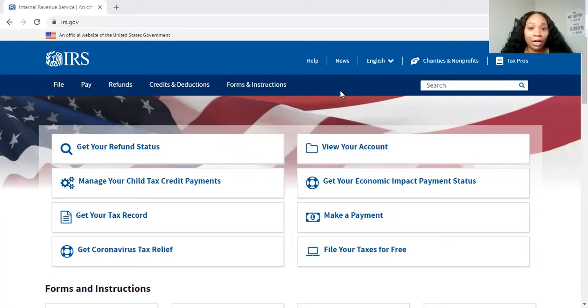Depending on where you are, you want to make sure the time you are on this site is between Monday through Friday, 7 a.m. to 10 p.m. Eastern Standard Time. If you try to go on this website anytime outside of that time, you will be directed to wait until the site is open. So before going on there, just make sure that you are aware of the timing and the time zone that you are in.